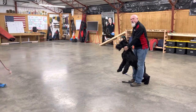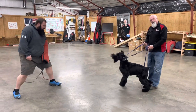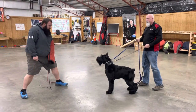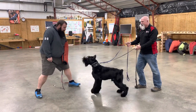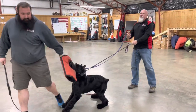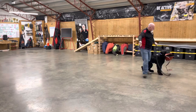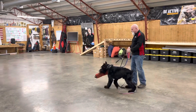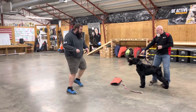Now we're going to walk him into a little barking hole and just see, can we start using a little bit of control, a little compulsion. Yeah, boy. So he's got to learn to balance discipline with protection. And that's what we've got to start right there. Out. He's got a nice clean out. Not possessive of the toy.